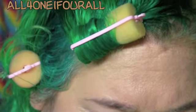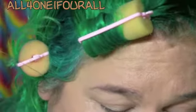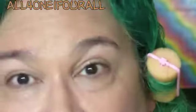Ow. My hand's extremely sensitive from cleaning. I just did the best I could to clean with one hand, but you know, sometimes you can't avoid using your other hand.